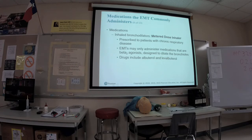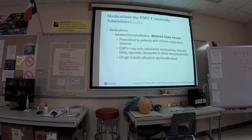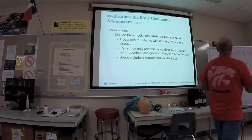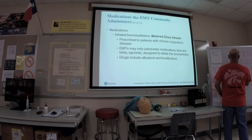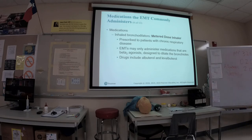So you might have a meter dose inhaler, okay? This would be something that you might see listed as you assist the patient with their meter dose inhaler. It's a form of a powder. The medication in it is albuterol, okay? If you spell with phonics, it's albuterol. Or Ventolin, all these medications have different names. It's the same medication, different dose, in a different form. This is in a powder form, where the nebulized mask would be in a liquid form.